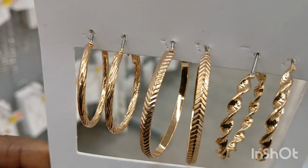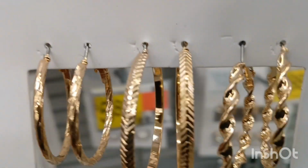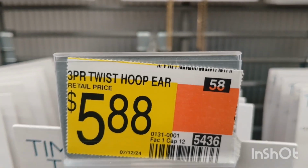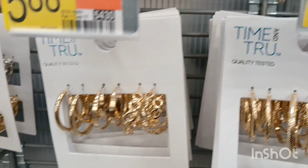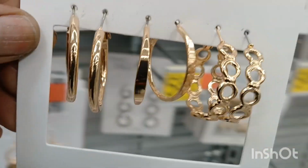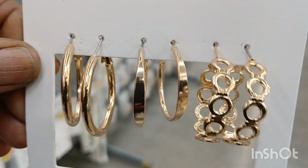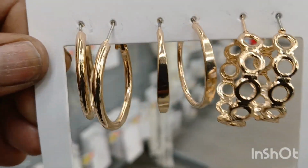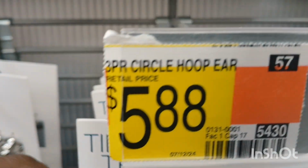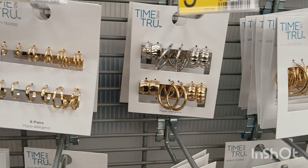And then you have these three-piece mixed hoop earrings for, I think, $5.88. Twist hoop earrings. And it's another three pack. And again, they're very simple, but very chic at the same time. And the quality is really nice. Three pair circle hoop for $5.88.